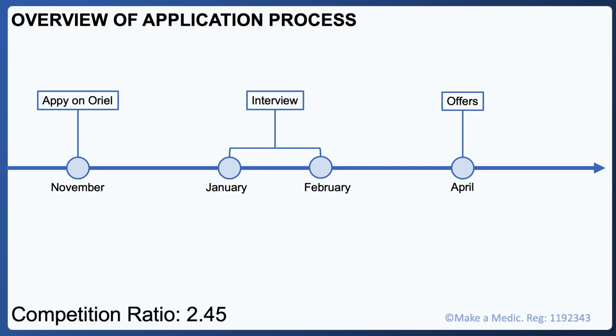So then just a quick overview of the application process. This was from this application cycle, 2022 to 2023, so it's worth making sure it's still the same. The competition ratio for IMT was 2.45 applicants per job. So it's competitive, but not terrible when you're comparing it to some other specialty applications and the ratios they have there. In November you apply on Oriel, which is the same system as used for foundation training applications.